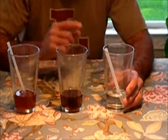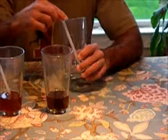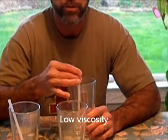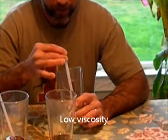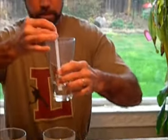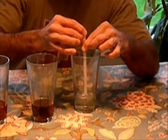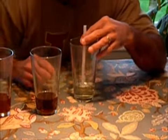Now watch what happens when I blow a little gas into the lava. I'm just going to blow through my straw here, my straw of lava science, a little carbon dioxide, just a little breath of air. And we're going to watch the bubbles. Watch what happens and see if you can see how fast the bubbles move through this fluid.